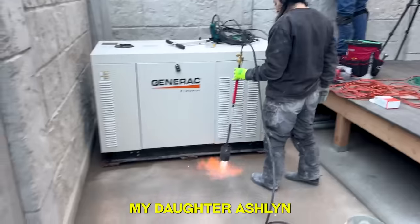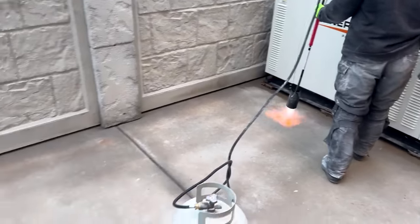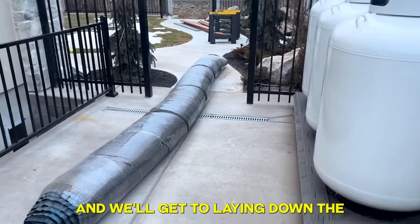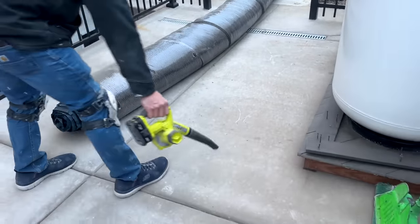My daughter Ashlyn is drying up the concrete so the glue will stick. Probably be on that for a half hour, 45 minutes. Get it all the way dry, and we'll get to laying down the grass for the dogs.